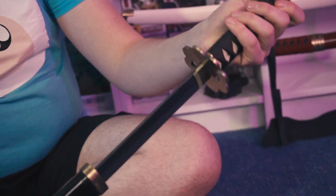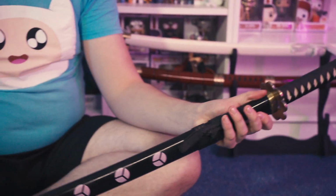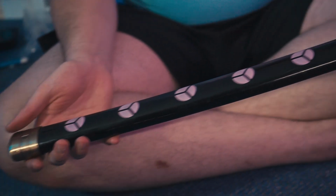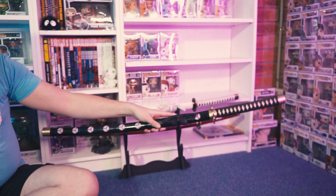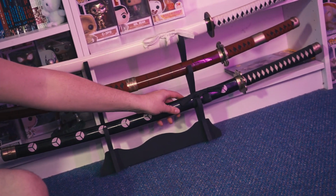These are real metal swords. They're not sharp and they're a bit rusty. I've had them for a while, but yeah, real metal blades. Really nice detailing on the scabbards and stuff. And yeah, I don't keep them in here. I keep them in the garage. Maybe I should keep them in here in case there's a home intruder or something. Let's move on. Hopefully that wasn't a showstopper.